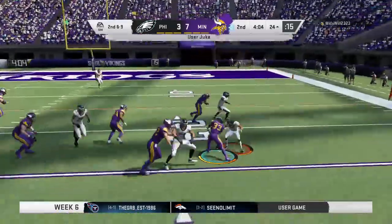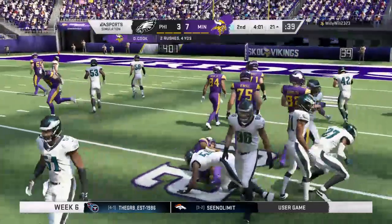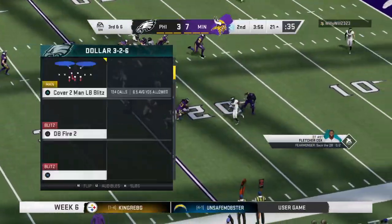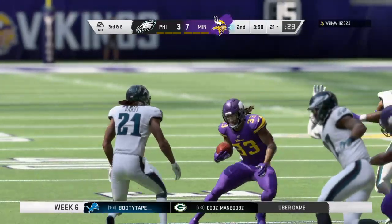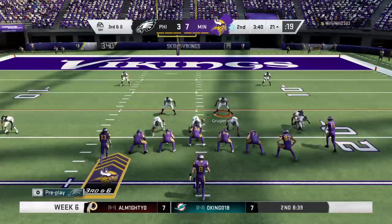Cousins gives way to Cook. Only gets 3 yards there on the heels of the 1-yard pickup. Sets up 3rd and 6. Well, they didn't get a whole lot out of that one, but I think you've got to continue to try and run and try and keep the defense honest. You mean or else they'll just sit back, dare you to throw it on every down? Yeah, you get your quarterback hit a lot that way, too.